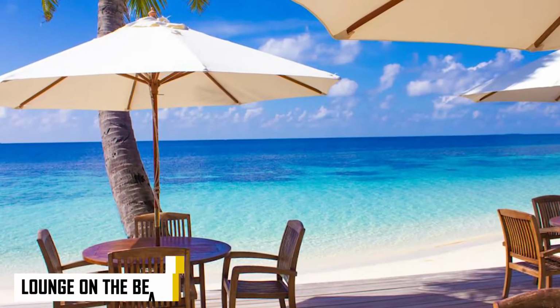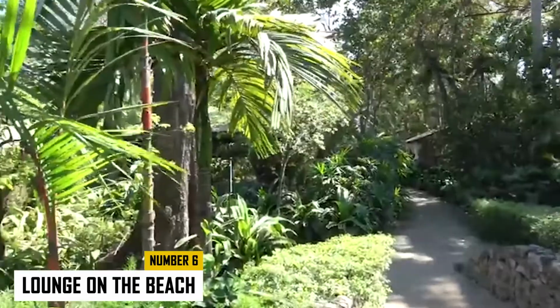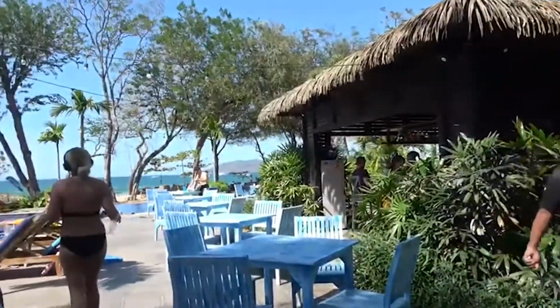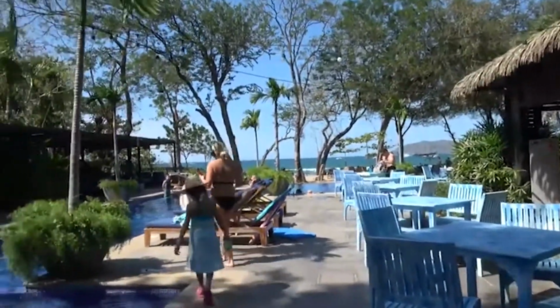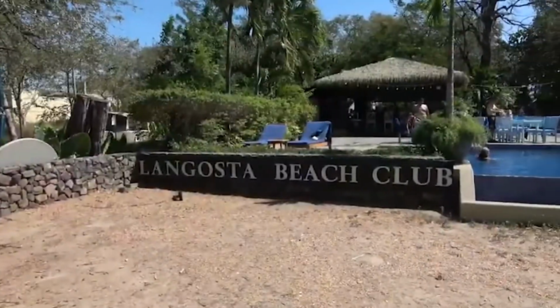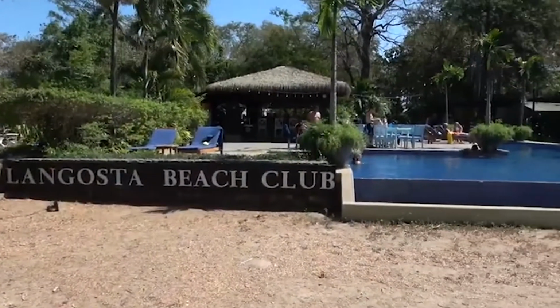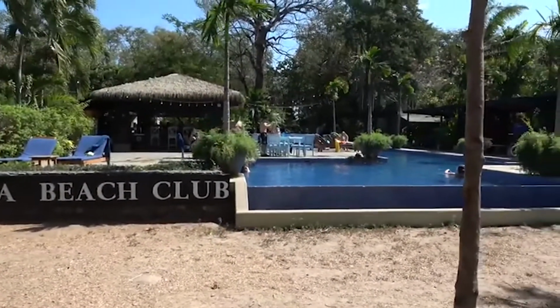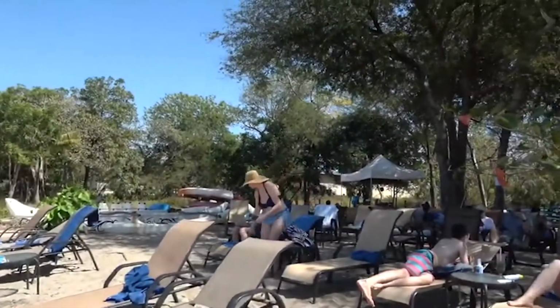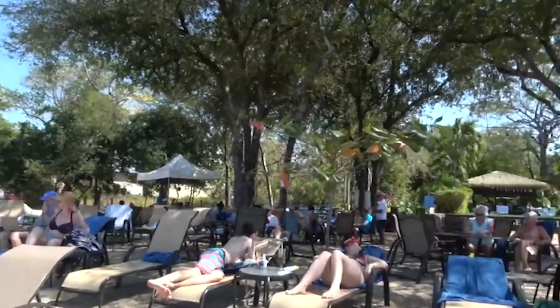Number 6. Lounge on the beach. When visiting a country with so much coastline, it would be a shame not to have at least a few beach days. One of the best things to do in Costa Rica is just hanging out on the beach. There are so many postcard-worthy beaches where you can partake in water sports and activities or just lounge on the sand and be a beach bum. Either way, no trip to Costa Rica is complete without spending time on the beach.